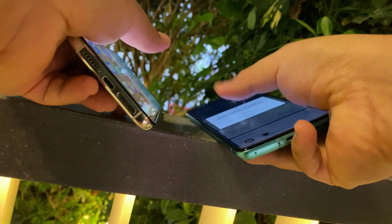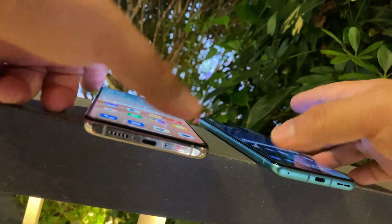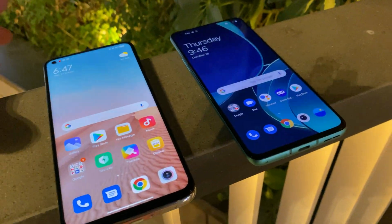Let me kind of put these down so I can get an actual better vantage point here. This camera rig thing is kind of falling apart right now. So let's go ahead and do that. And there we go. You see a lot better vantage point here of these phones.